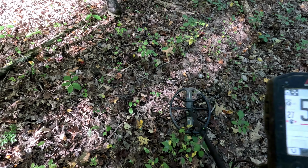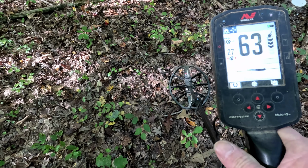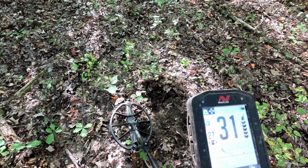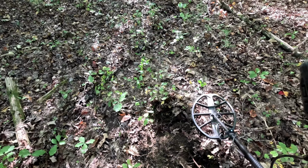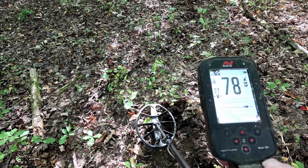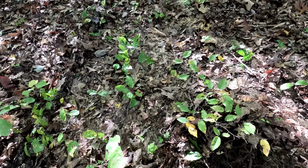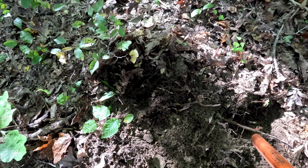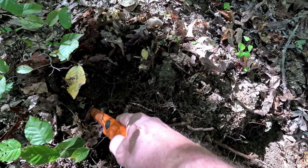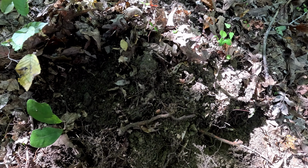Okay, well, this looks like a good solid signal. Let's have a look. Okay, it's out. And it's bringing up much higher now. Apparently I kicked it out all the way over there. All right. Pinpointer shouldn't have too much trouble finding that. There it is.